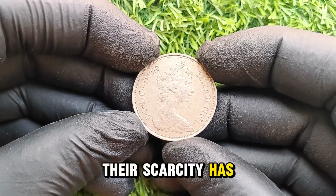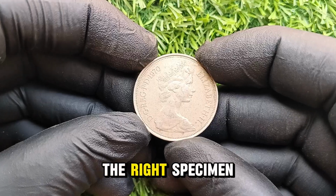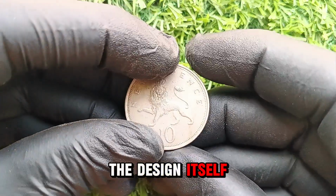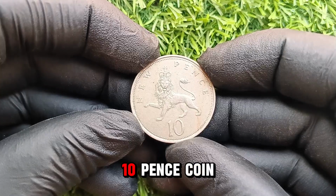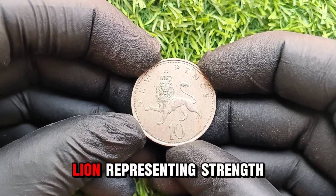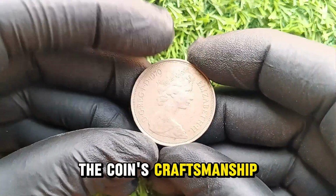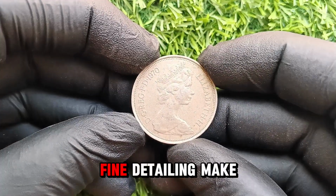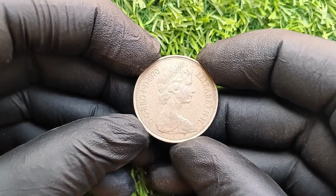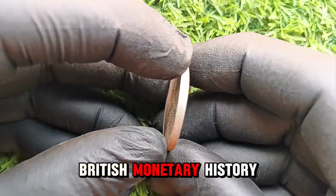Their scarcity has pushed demand higher each year, as serious coin investors know that the right specimen can bring immense returns in specialized auctions. The design itself of the 1970 10-pence coin carries the charm of Britain's royal symbolism, with the crowned lion representing strength and heritage. The coin's craftsmanship, polished surfaces, and fine detailing make it a standout piece even before rarity is considered. For many, owning such a coin is like holding a fragment of British monetary history.